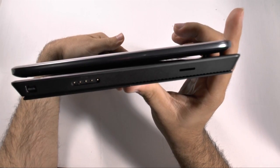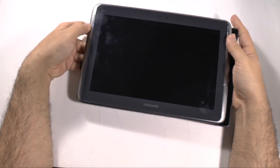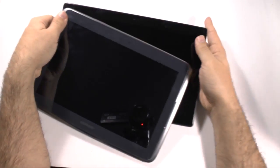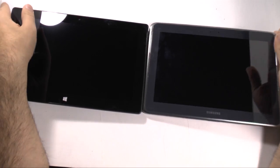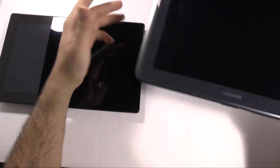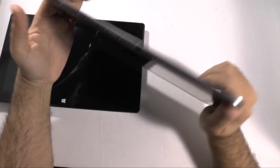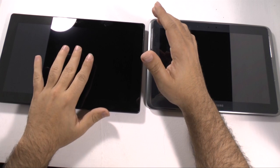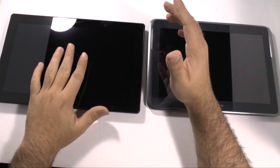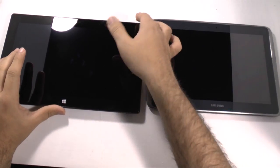Just comparing both of them, the Surface is a lot heavier, and it's a little bit of a bigger screen, of course, too, so you have to keep that into account. But it's definitely noticeable that it is a heavier device, whereas the Note fits very easily in the hands, curve appeal, of course, as well. With the Surface, the main thing about it is that it does have a kickstand, which is obviously really nice.